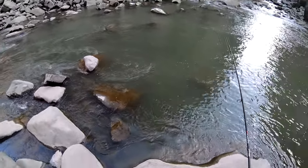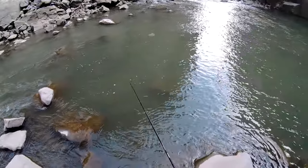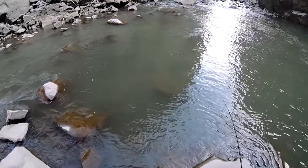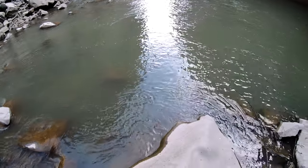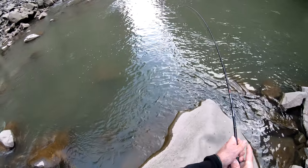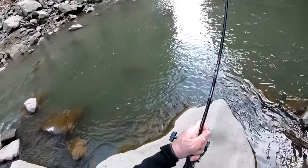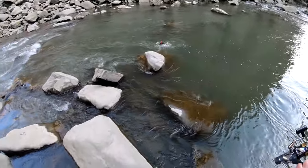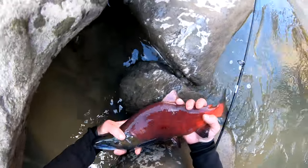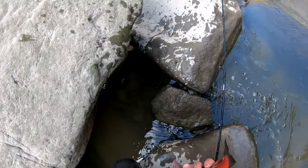Oh, nice, that was a kokanee. Uh-oh, it's got something. Got something big. You are pretty. There he is. Kokanee. What a thought. Look at that.